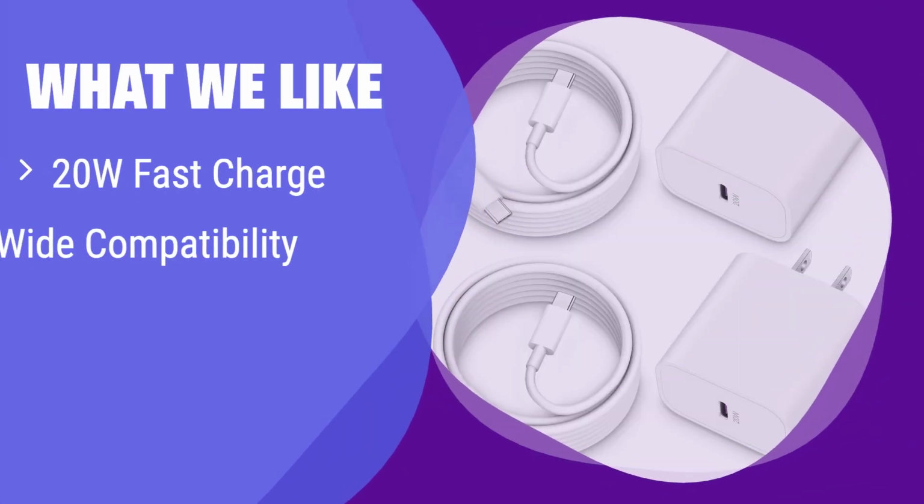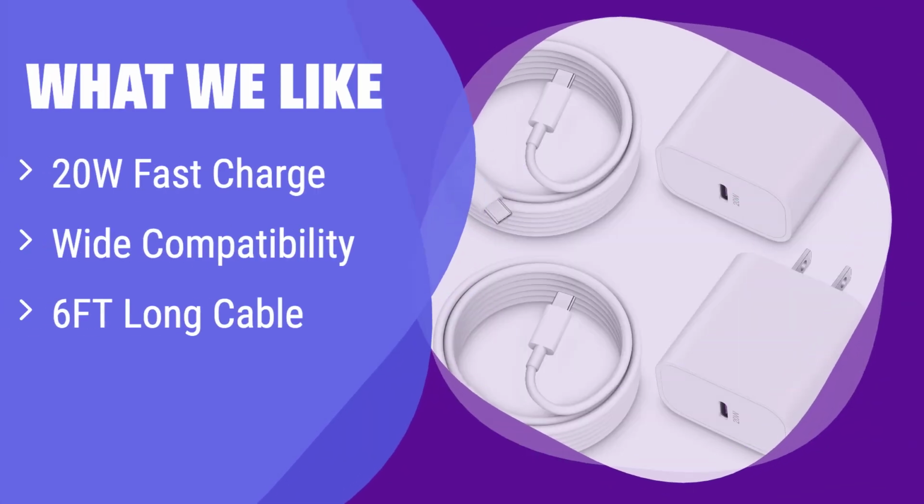What we like. It's compatible with a wide range of devices, including iPhones, iPads, and AirPods. It also offers a fast charging speed and a long cable length. If you need a versatile and fast charger for multiple devices, this is a great option. It's perfect for users who own a variety of Apple products and want a convenient charging solution.